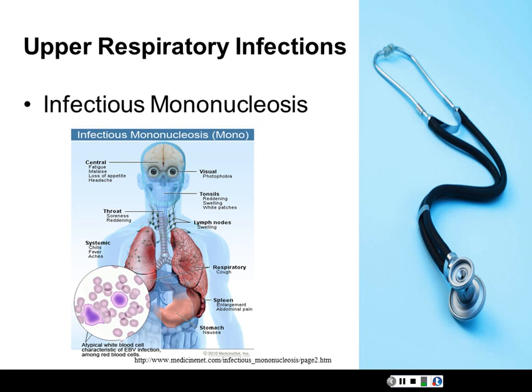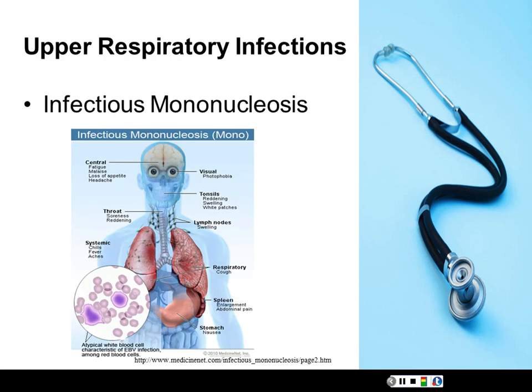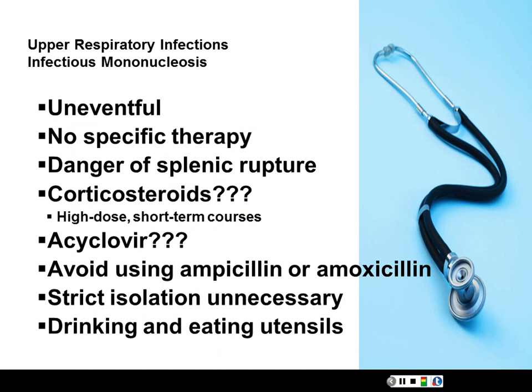How can we help them? But typically we just try to treat primarily the symptoms. Now, like I said, we're going to try to prevent splenic rupture by encouraging no contact sports for several weeks. And we're going to treat them just symptomatically, but what you might see used if it's a really severe case or they're just feeling terrible and can't get back on their feet is a very high-dose, short-term course of corticosteroids.